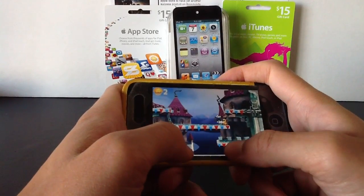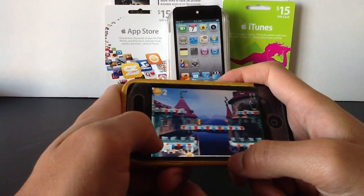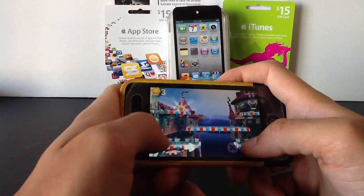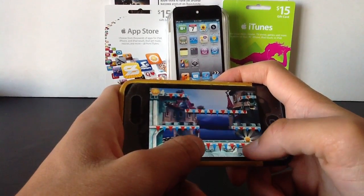The more muffins you get, the better, and the more achievements you can unlock, because there's a ton of them via Game Center, so that's very cool. There's about 20 different characters that you can level up by stars. But that's pretty simple. And overall, it's just a really, really fun game.